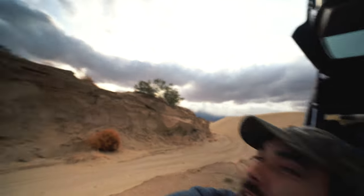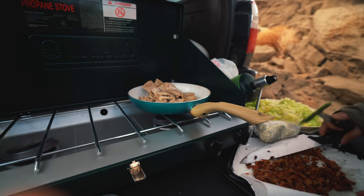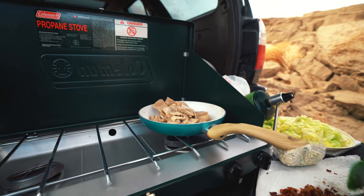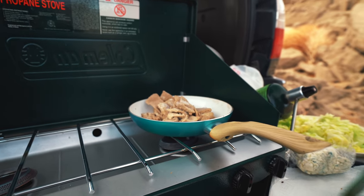So we're actually not going to head back on this trail. We found a way out into Borrego. Since this rain's coming, I think we're going to play it safe and go home in a different direction, the shorter route.